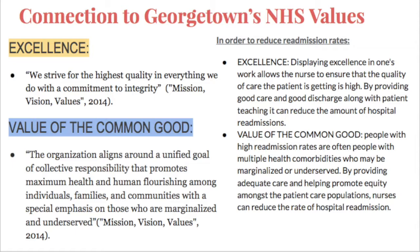Another of the Georgetown NHS values that can be emphasized in reducing readmission rates is the value of the common good. It is important for the well-being of the patient and the common good of the patient's family and friends, the providers, the interdisciplinary healthcare team, and the hospital organization as a whole to lower readmission rates. You're looking out for people who are marginalized, because often people who are readmitted are people with multiple comorbidities or at some disadvantage, such as low health literacy, low socioeconomic status, a poor understanding of their disease and treatment, or bias related to having multiple health comorbidities.